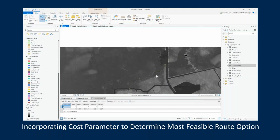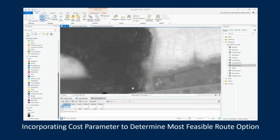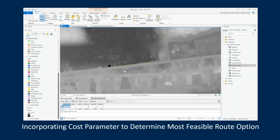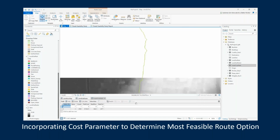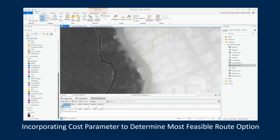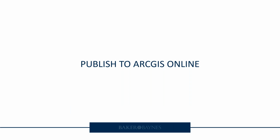All right, again, we did not draw anything. We used information to derive an intelligent path, or what we would call data-driven design. Okay, so there's the path and we are good to go. So we've got our most feasible option.